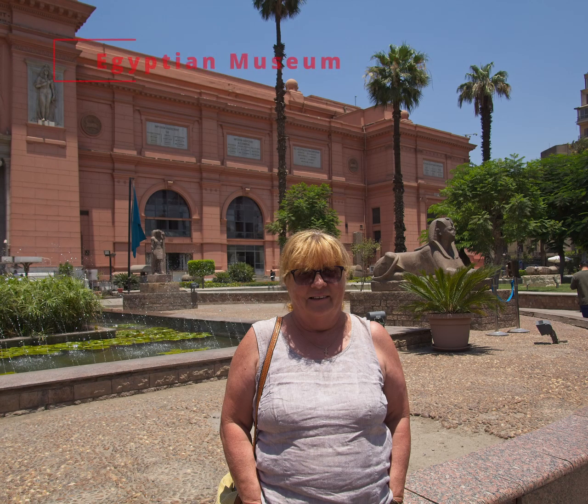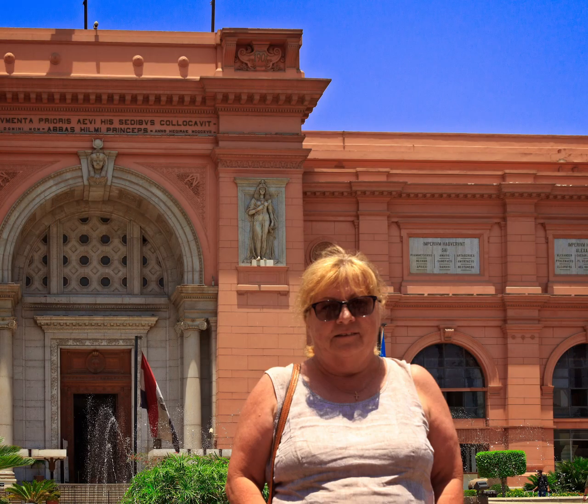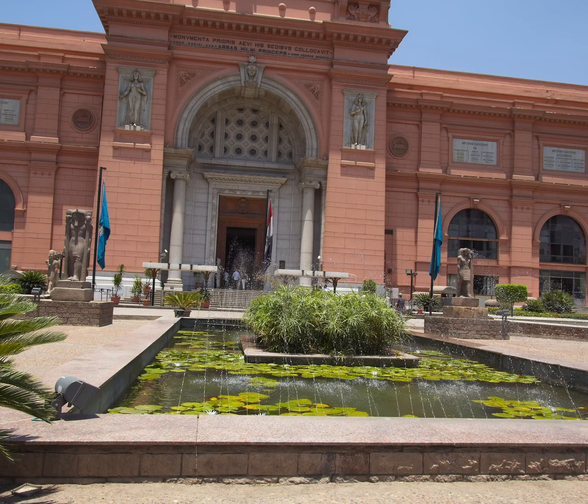The Museum of Egyptian Antiquities is located in Cairo and houses the largest collection of Egyptian antiquities in the world. There are over 120,000 items.